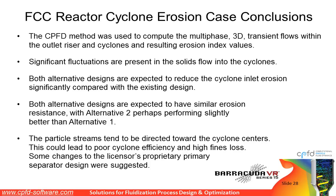In conclusion on this case, the CPFD model was used to compute the multi-phase flow in the reactor outlet riser and cyclones and allowed us to calculate the erosion index values. We did notice significant fluctuations in the solids flow into the cyclones, but both alternative designs are expected to reduce the cyclone inlet erosion. This is an example of a case where having a model for the reactor allows you to move forward with the changes you are going to make with greater confidence and lower risk.